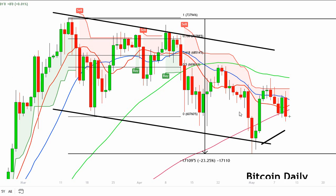I've just been trying to play these back and forth swings, back and forth. It's been working out pretty good. Eventually, we're going to get a bigger trending move. Really going to be determined surrounding the moving averages. Here, trying to hold this for maybe a longer term position.